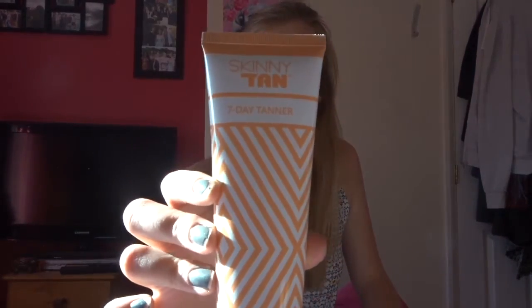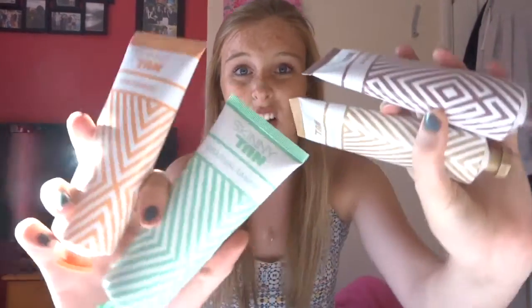So, first things first. Let's go for the ones I haven't tried, because I've only actually tried a few of the products. The first one is a 7-day tanner. This gorgeous packaging, love it. It's really simple. All of the products come with the same packaging, but just different colours, which I love. It's simple, but really works.